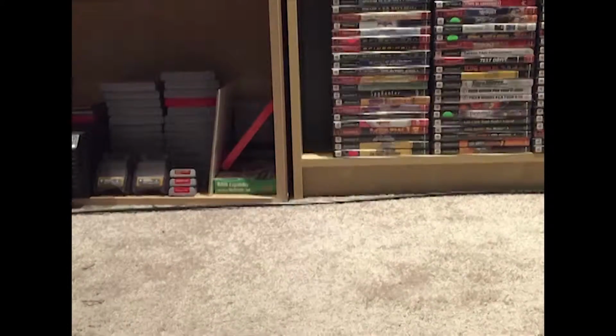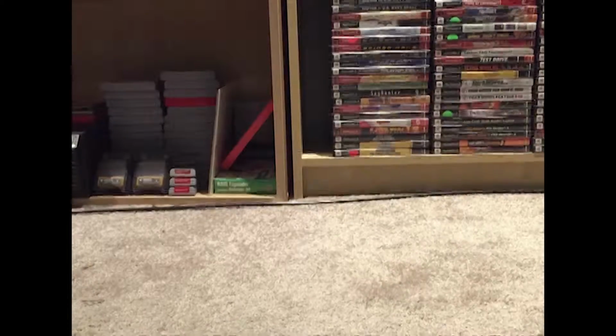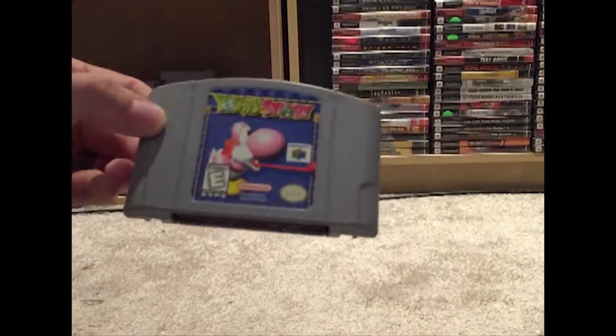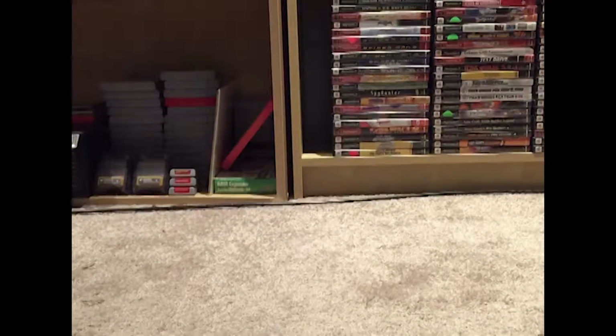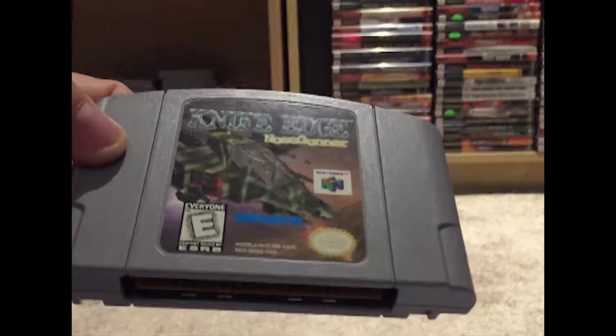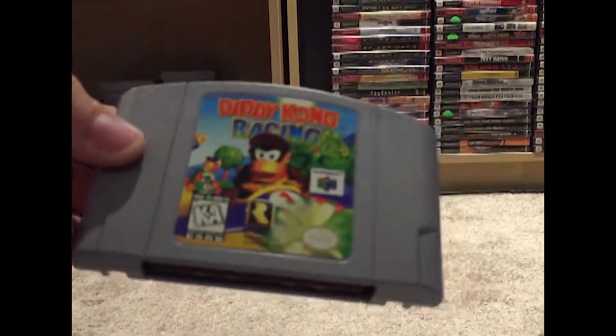These are the other Nintendo 64 games, the games worth calling out specifically. We'll not go in any order, we'll just go through. Yoshi's Story. Love that game. As I said with the Rumble Pack, Star Fox 64. We have Forsaken 64. We have Knife Edge Nose Gunner. Diddy Kong Racing. That was a fun game to play with your friends back in the day.